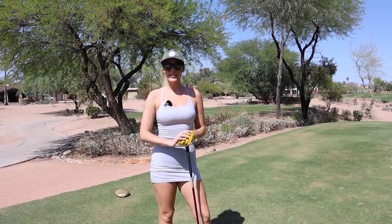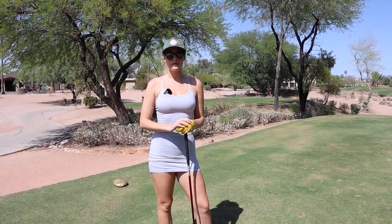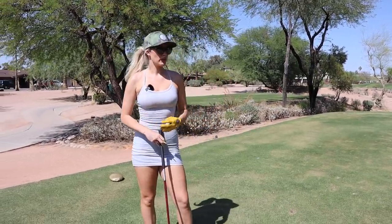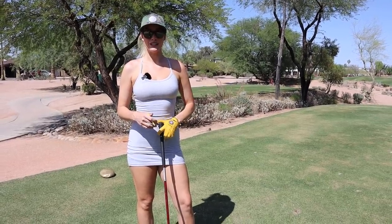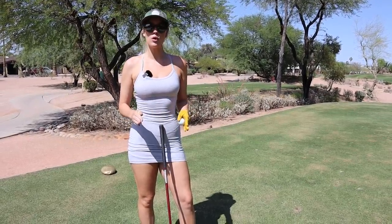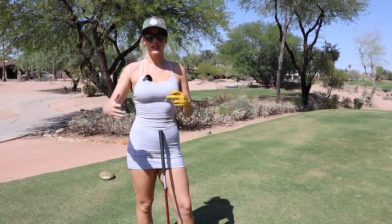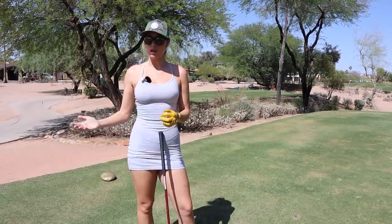The next game I like to play, and it's not really a game, it's more about course management, but you're going to have to find a hole, and there's usually a couple of holes like this on every golf course. Either a reachable par four, a reachable par five, or sometimes there's a weird ravine. You have to be strategic on certain golf holes.